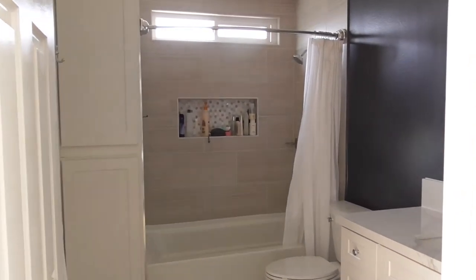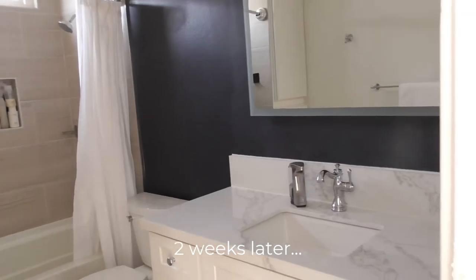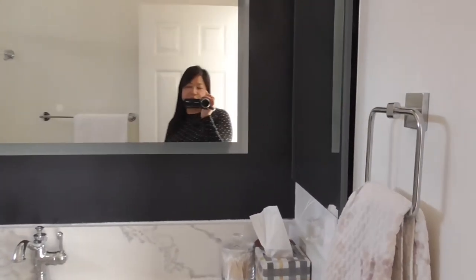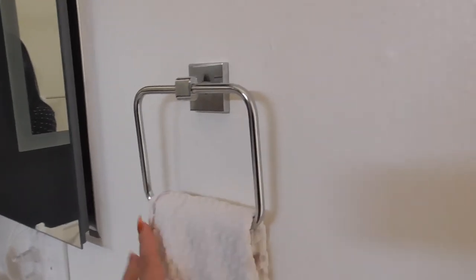Hey everyone, I'm back. So we have been using the bathroom now for a couple weeks, and just wanted to show you some of the things that we've done since then, as well as some things that are working and things that aren't working. We did put up this hand towel holder.